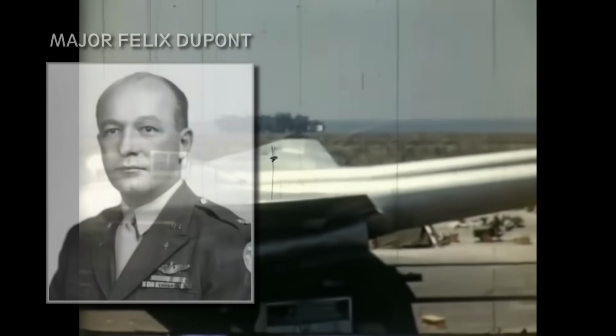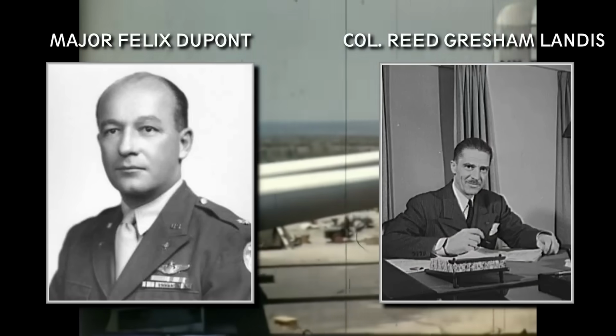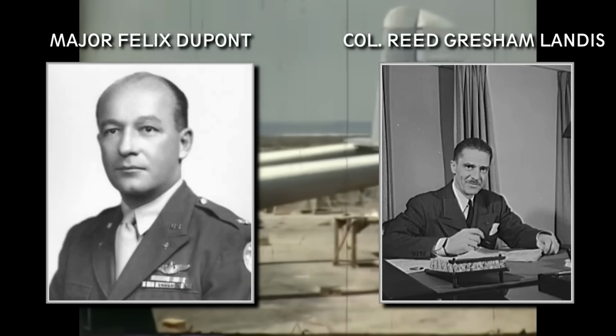But other officials in Washington liked the Bowlus design. Major Felix Du Pont at the Air Transport Command and Colonel Landis at the Troop Carrier Command both voiced their opinion that the new flying wing glider design should be tested.